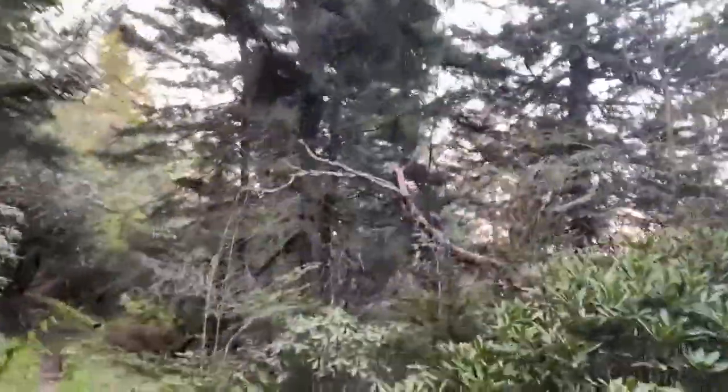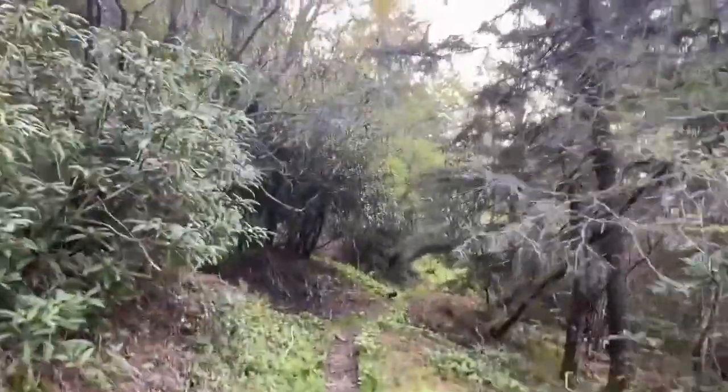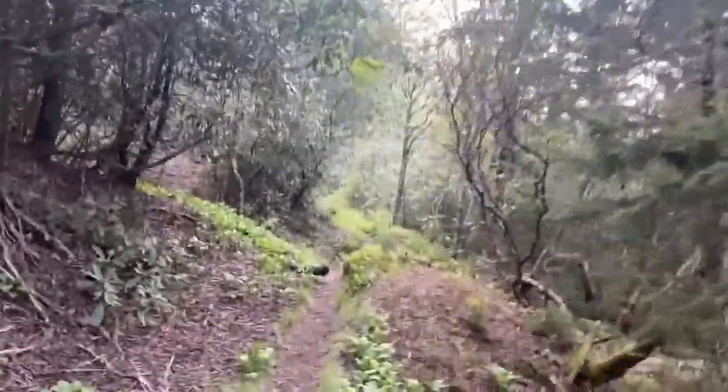Got a flat 5-mile stretch. Apparently it's a lot like what we're seeing right now to Mount Sterling. There's a little teeny climb there, and then it's straight down to the end.